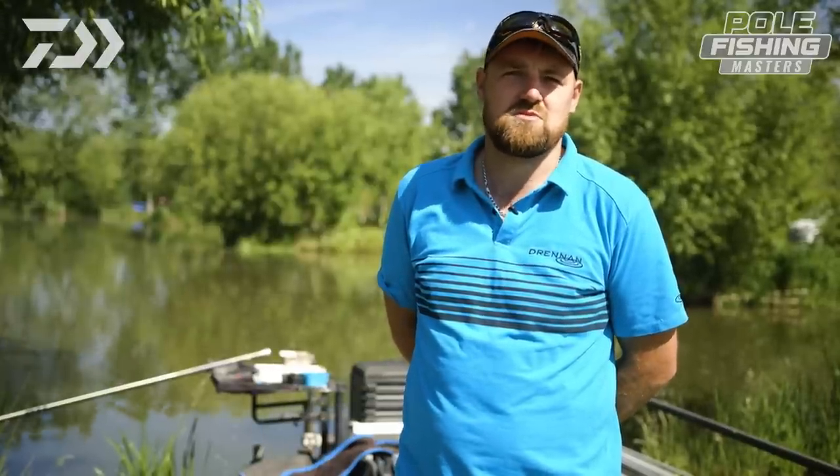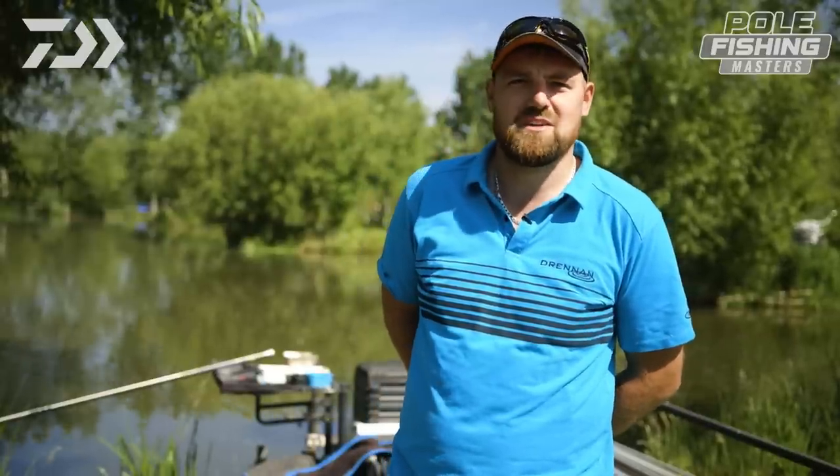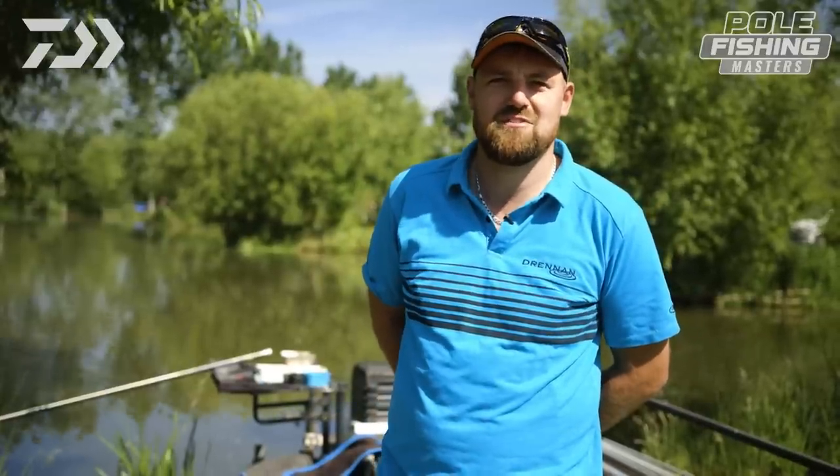Second day I've drawn an absolute screamer in canal one. Managed to mug 60 pound in the first hour, and then chopped and changed and managed to weigh 142 pound, which won the second section and was second in the match, which gave me a good chance coming into today. And then I've gone in bag of dreams and drawn the same peg that I drew first day.